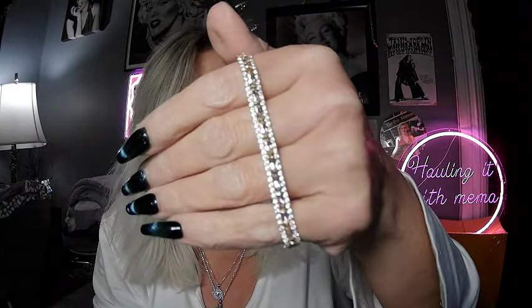It looked like it fit on my wrist, so it looked like it would go on my wrist, but I guess you would have to have, you know... It doesn't have an extender or anything on it, so.